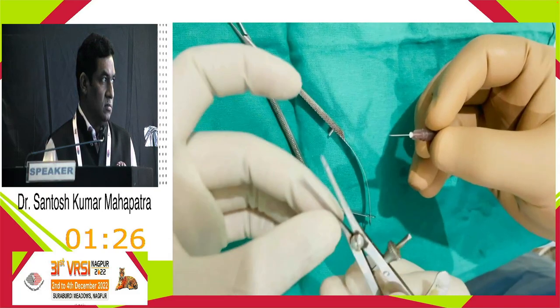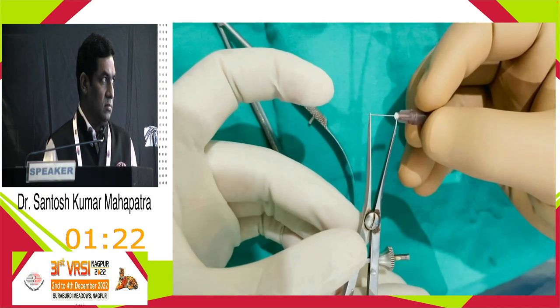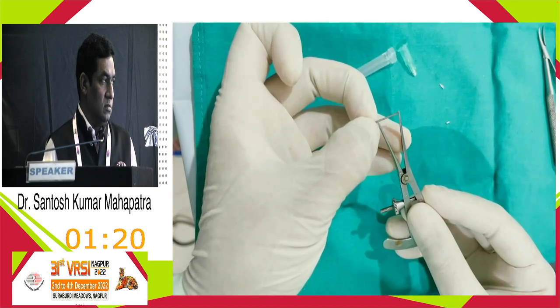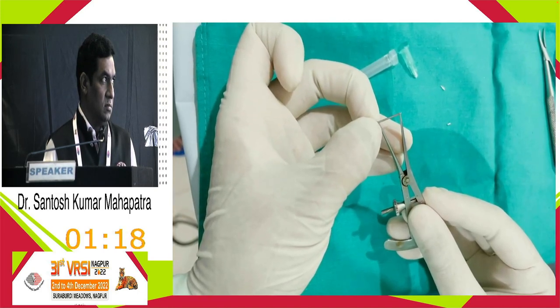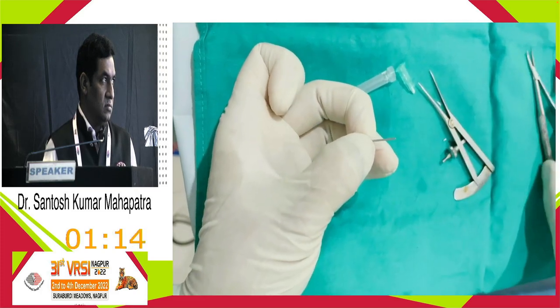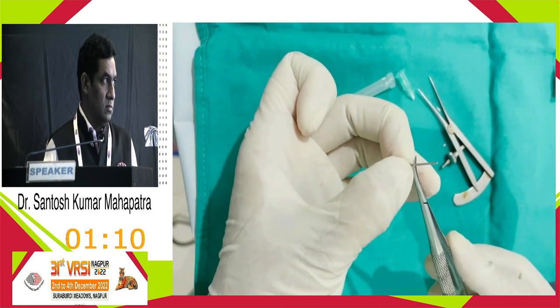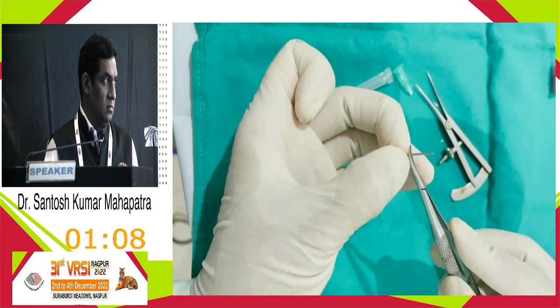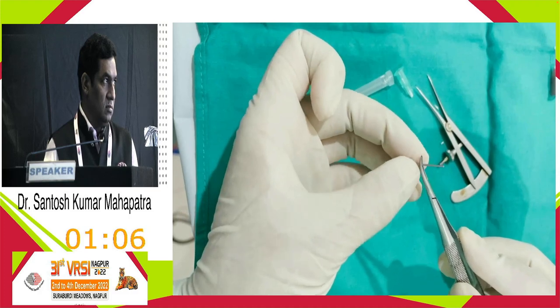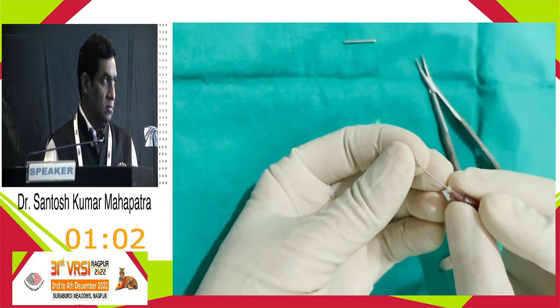A Castroviejo caliper is taken to measure the exact length of a 26 gauge needle from the needle hub till the beginning of the bevel. The same caliper is used to get the exact length from the previously prepared 22 gauge needle shaft, which is put over the 26 gauge needle.